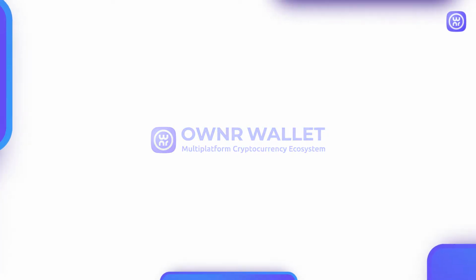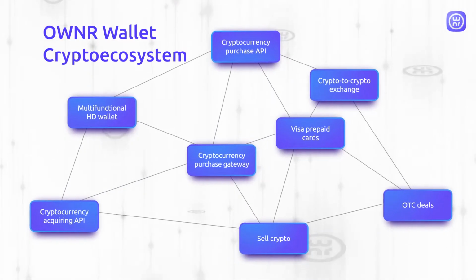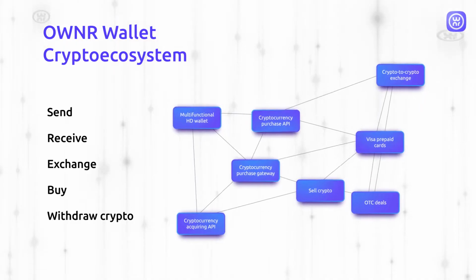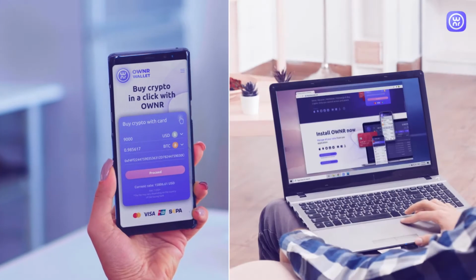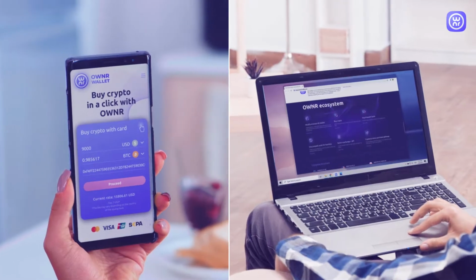OWNR is a cryptocurrency ecosystem devised for cryptocurrency users, businesses, and developers. Here, you can send, receive, exchange, buy, and withdraw crypto with ease. All operations can be performed in OWNR mobile and desktop applications. With OWNR, you get a scalable, turnkey solution for your business.